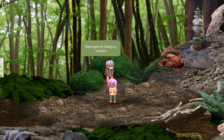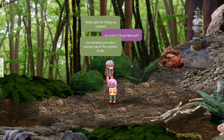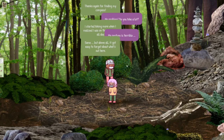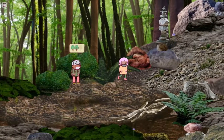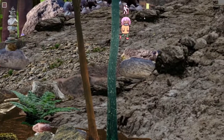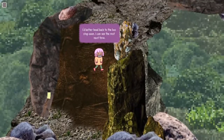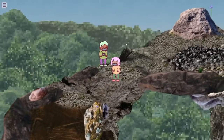Thanks again for finding my compass. Hi. No problem. Do you hike a lot? I started hiking more when I realized I was on the computer all day. My posture is terrible. Mine too. But above all, it got easy to forget about what's out here. Sometimes forgetting is better. No, I like being on the computer. Deal with it. Some people like being outside. Some people like to be on the computer. I am the latter. Computer nice. Better head back soon. We'll get to the bus eventually. Chill. Don't matter when we get back to the bus.